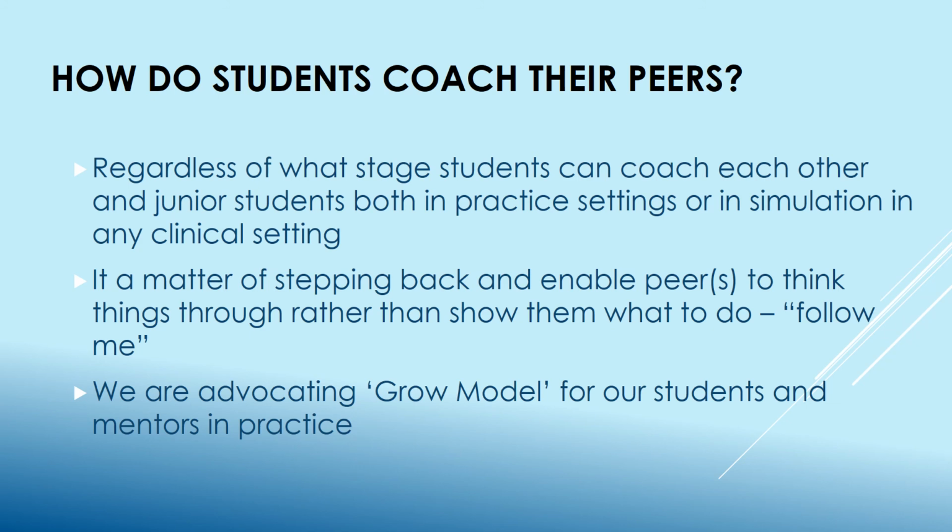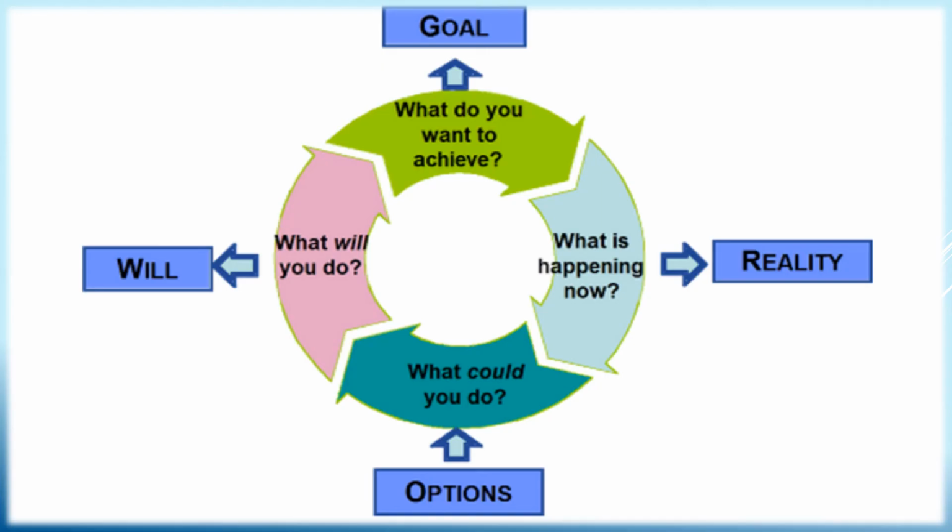Our university is advocating the GROW model of coaching, and we're teaching both students and mentors this. So what's that? It's a simple model. It's setting goals, which is what we commonly expect our students to do anyway. Where are they now? What is the knowledge now, or what's happening in practice? What needs to be done? So what could be done?